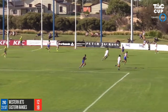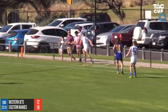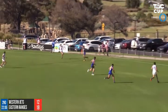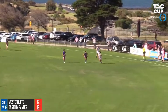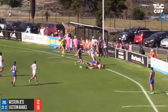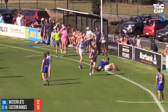Fry kicks to himself. Now he kicks out wide and the mark is taken by Clausen. Riley Clausen on halfback. Goes along the line. He's looking for Quirk. Comes over the back. Needs some help. Wrapped up in a tackle. Goes for the rugby try. He'll be pinged. No, he won't.